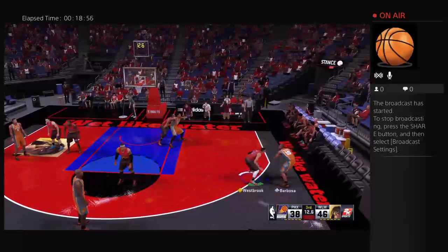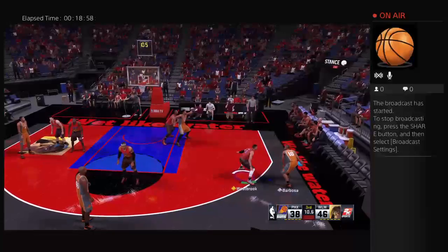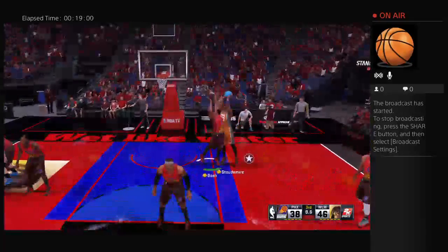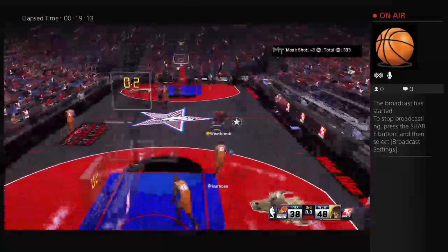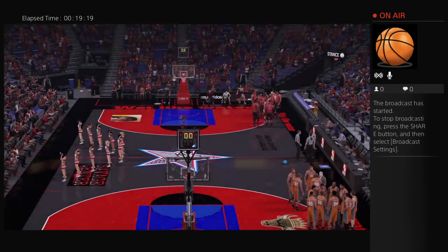Barbosa against Westbrook. Barbosa kicks to Stoudemire. The shot, no good. Those are chances almost always you can rely on him to get you 2 points, but the D just enough to keep him out of rhythm. A beautiful pass that time from MJ. The fourth quarter just moments away now as we welcome you back.